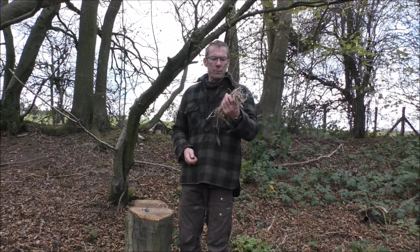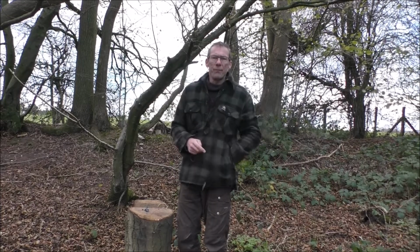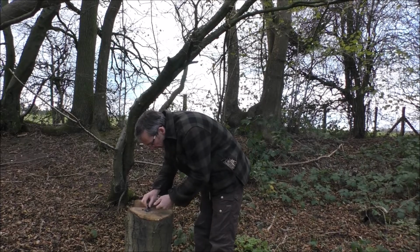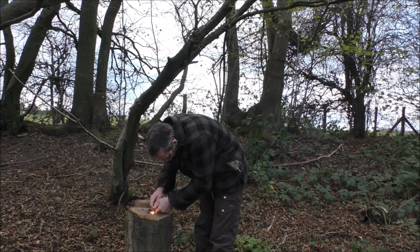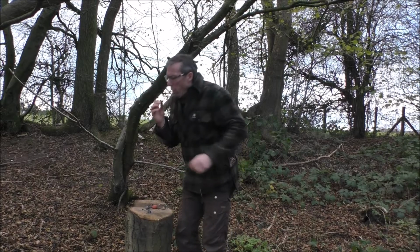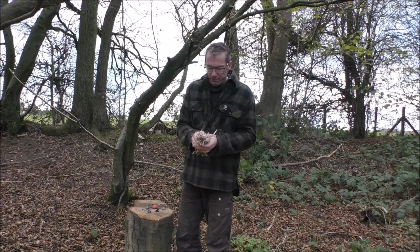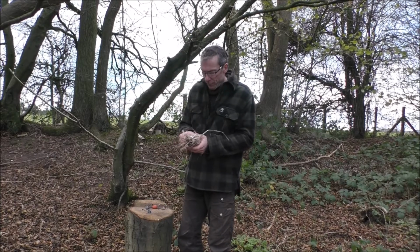So I've got a handful of bluebell stems, and I'm going to use that as a tinder bundle, and I'm going to put a charred birch polypore into it. So I'm just going to light that now with a fire steel. I can now transfer that into here.